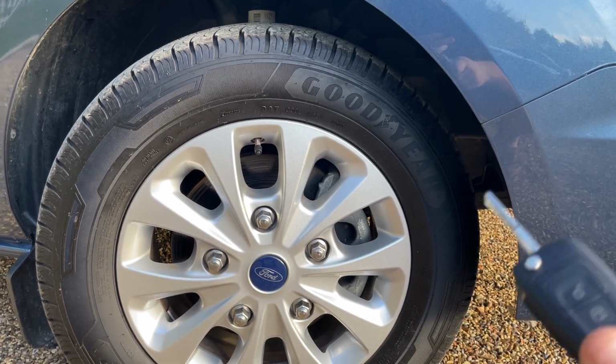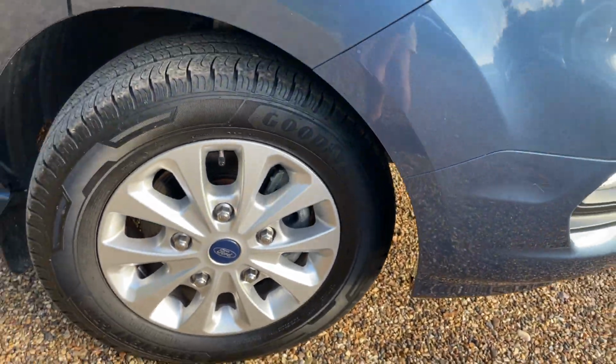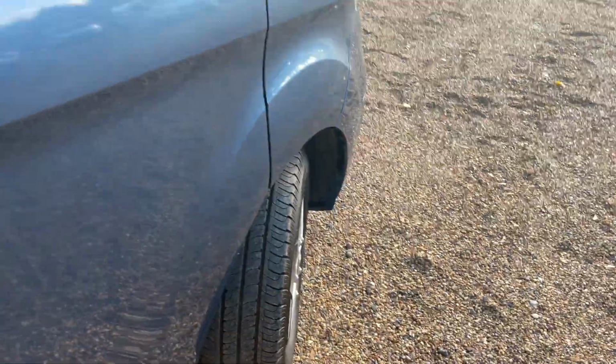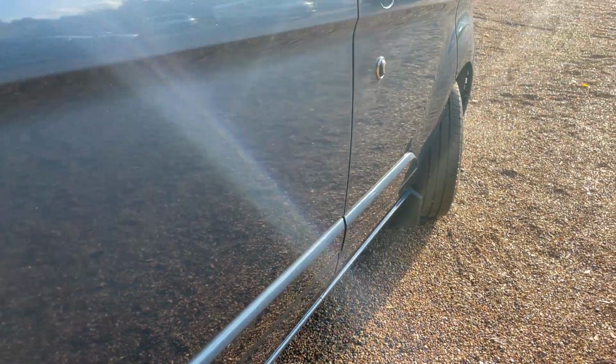We've got some of the Goodyear efficient grip tyres on every corner. And again, 750 miles this vehicle's done. So they are practically brand new, or good as new, should I say. Okay, worth noting, we've got some really high quality door locks on there as well. It's only going to be you getting in and out of this vehicle.